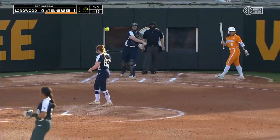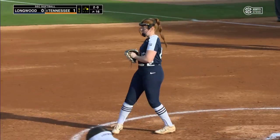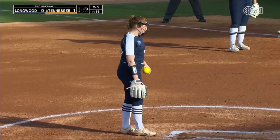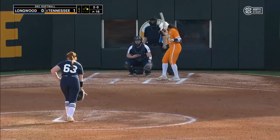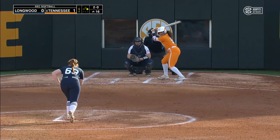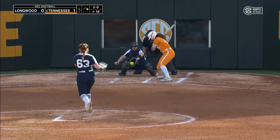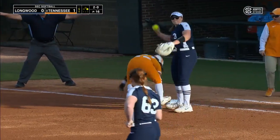She's just missing up. She needs to keep that ball down at the speed that she's throwing, low 60s. Anything that's elevated is going to give Tennessee just what they want, the ability to lift the ball to the outfield on a line, which often ends up over the fence. Green light, count 2-0 to West. And she takes a strike, back pick, but Rodriguez dives back in time.